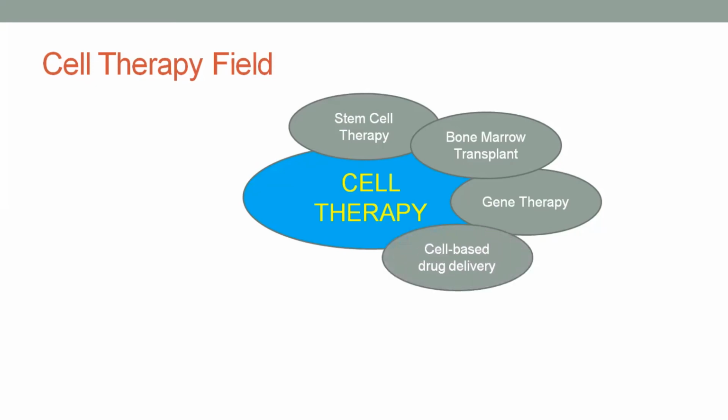Aside from that, the stem cells are also used now for cell-based drug delivery. You know that sometimes if you give systemic drug treatment, then you would expect side effects to occur aside from your intended effects. But if you are able to attach the drug to the cell and deliver it to the exact site where you want it to perform its job, then a cell-based drug delivery would be ideal.